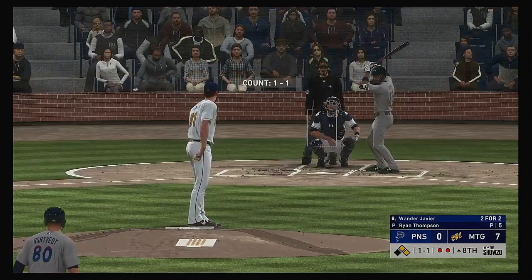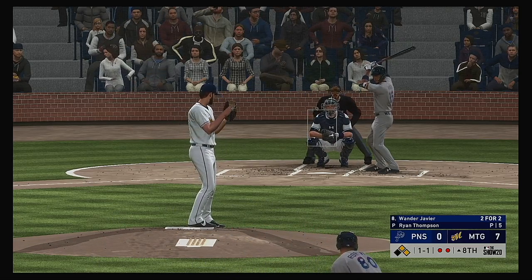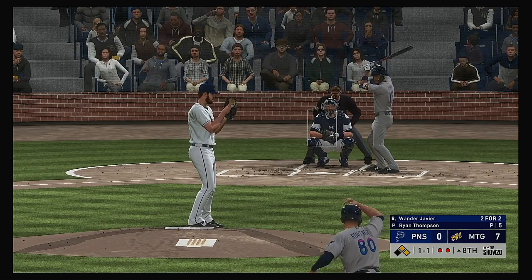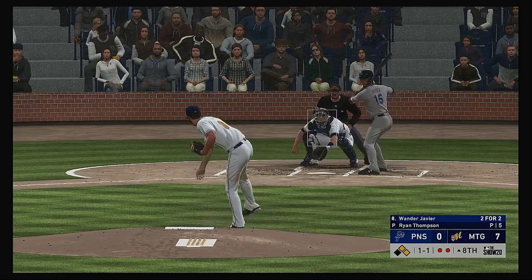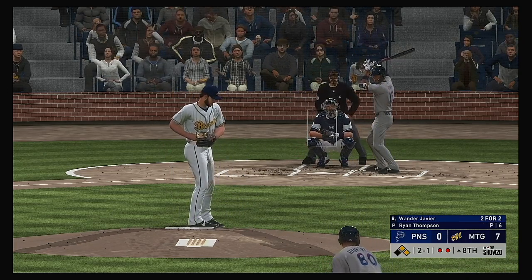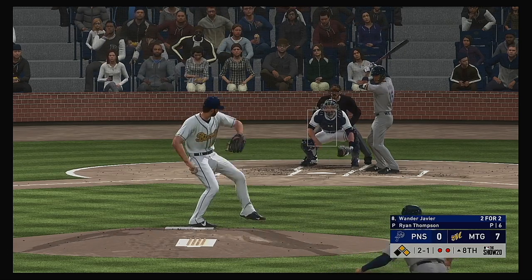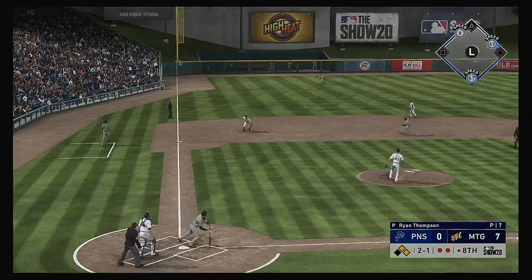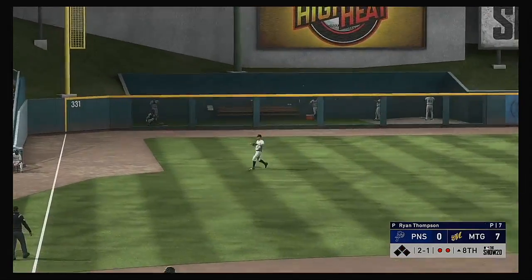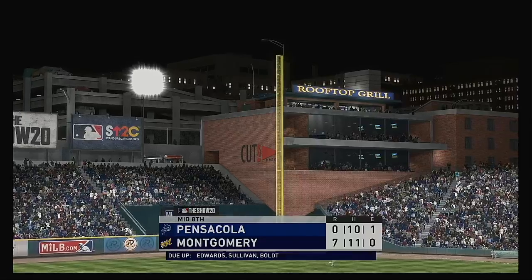It was a walk in his last trip. Wander Javier. 1-1. Here it is. And this is low, ball two. 2-1. Line drive to left. Bolt is there, and he'll make the catch to retire the side.